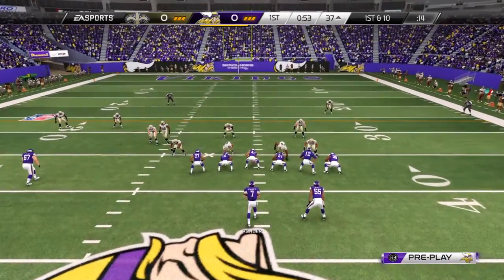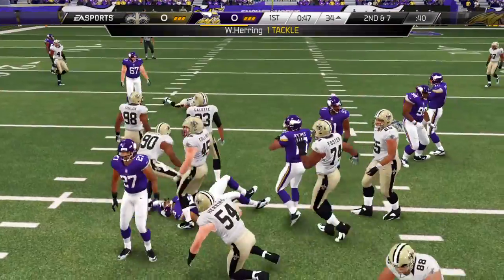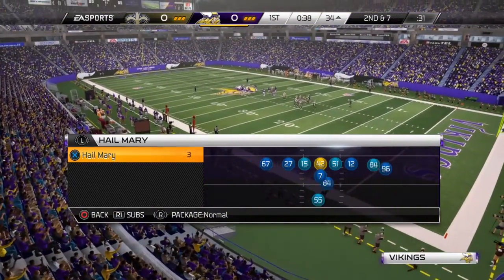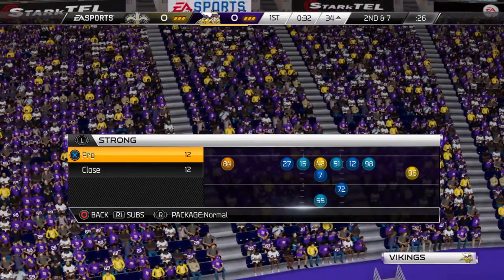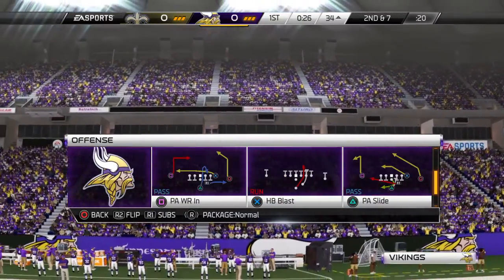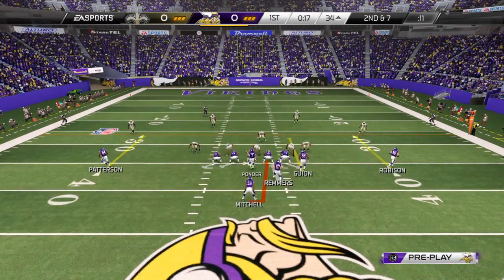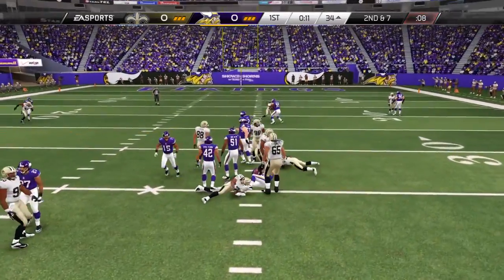Here's the first snap after the big play. Mitchell's handed the football. He's brought to a halt. Robeson's the receiver all the way to the right side, bringing the play to an end.